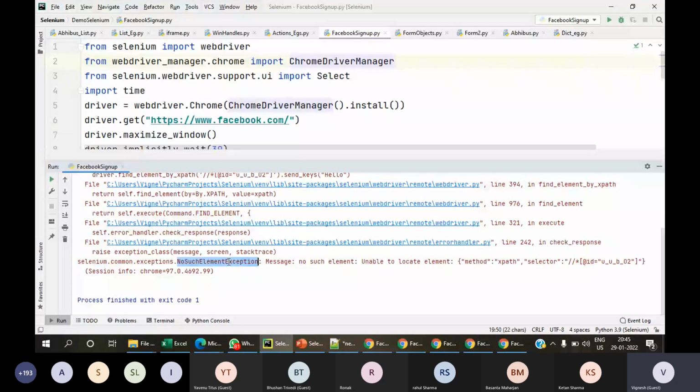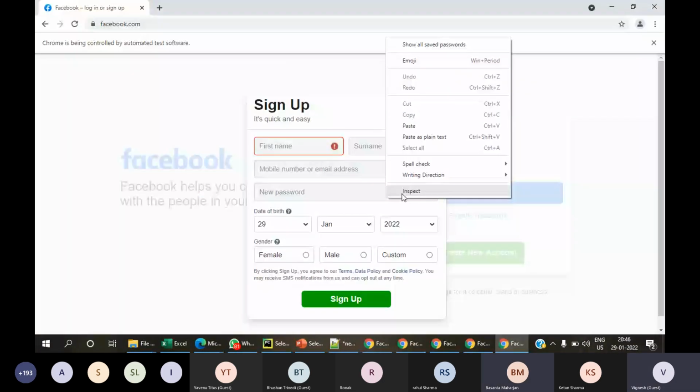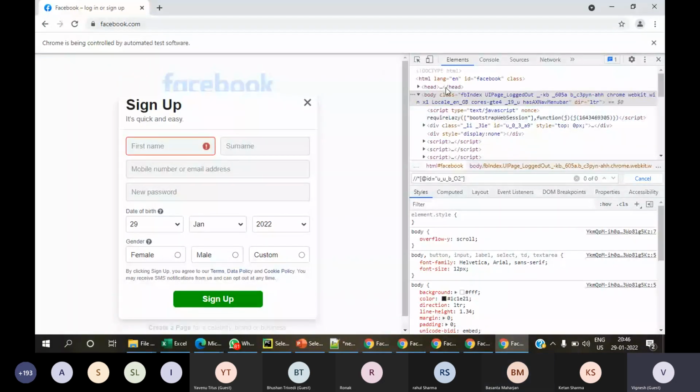Previously we got a different error. Now it's stating no such element. That means the particular element is not there. You can even search this value with the site open. This is the site that is open now. You can inspect it, just do a Control F and paste it. See, we don't have that.